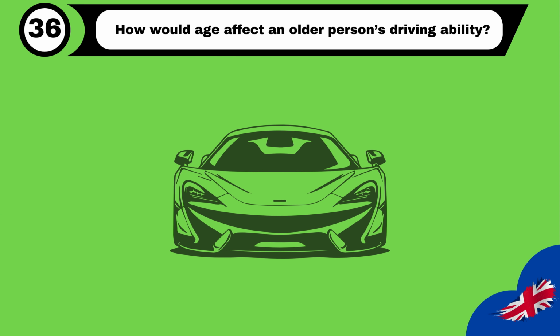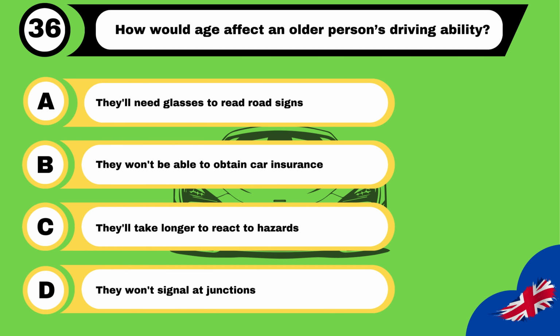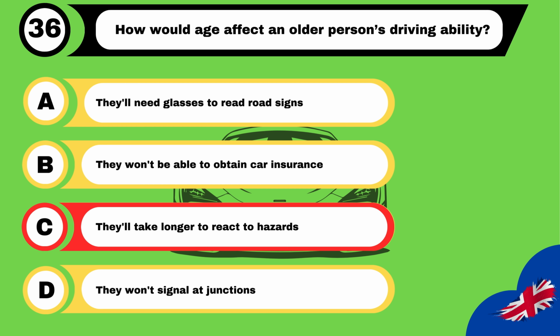Question 36. How would age affect an older person's driving ability? A. They'll need glasses to read road signs. B. They won't be able to obtain car insurance. C. They'll take longer to react to hazards. D. They won't signal at junctions. The answer is C. They'll take longer to react to hazards.